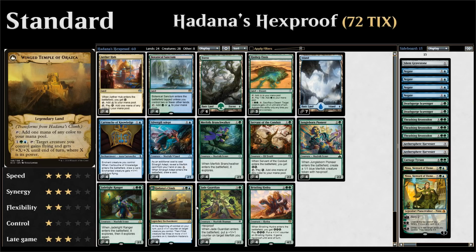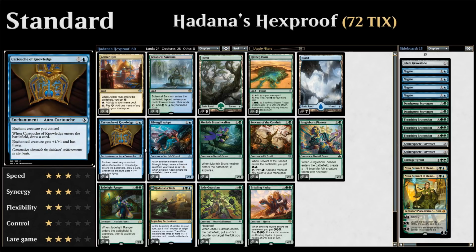So let's take a look at our entire list, starting out with our 2-drops, where we have 4 copies of Cartouche of Knowledge, an aura that gives the enchanted creature +1/+1 and flying, and when the cartouche enters the battlefield we also get to draw a card, so it replaces itself. So the cartouche goes very well on our hexproof creatures and is kind of a plan B in case we don't find our Hadana's Climb, to make sure we have a flying hexproof creature to fly over any potential ground stall.